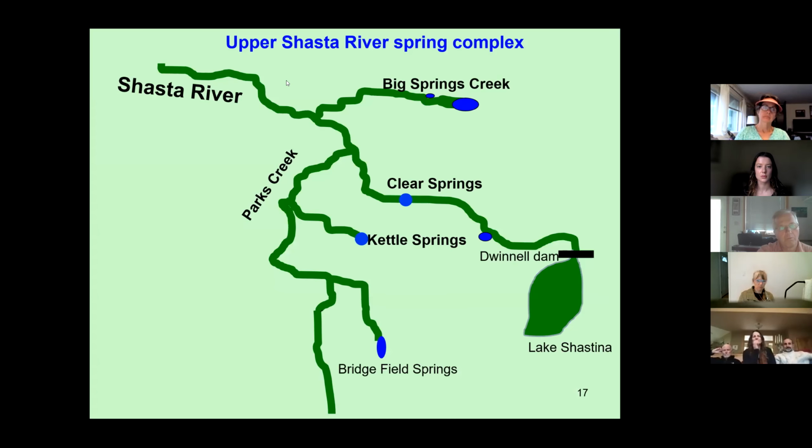So the upper watershed has these springs that I was talking about. There's Big Springs Creek that was just recently purchased by the Department of Fish and Wildlife from the Nature Conservancy, and it's got springs in the channel as well as at the upper end of it. Then there's Little Springs Creek, which is a tributary to Big Springs Creek, which isn't showing up on this chart. This is the Shasta River main stem. There's main stem springs that are adjacent to that. And then there's a number of springs in the channel below Juvenile Dam. There's Kettle Springs, which is a tributary to Parks Creek, and there's Bridgefield Springs. We'll be talking about these springs in just a little bit.